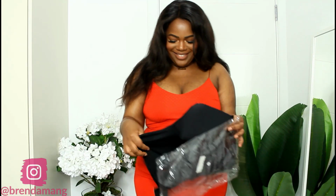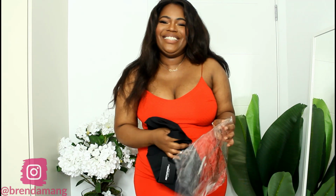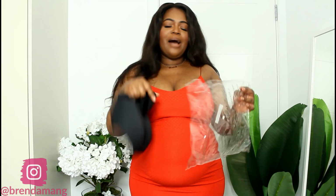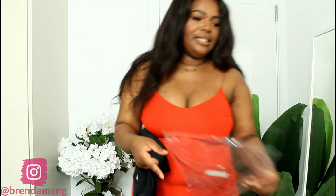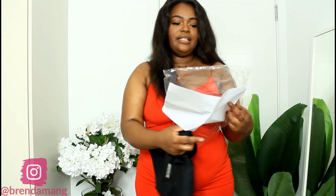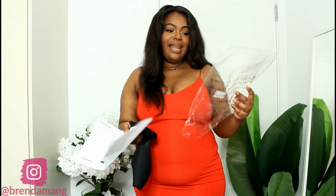Okay, so I'm just opening this up. I don't think I ordered this, and if I did, it was definitely by mistake. Actually, let me just tell you what this is. It is the black shapewear high waist control pants. I got them in a size extra large, and they cost €10.80, and again, that was with the discount code. You guys know me, I do not shop unless I've got a discount code.